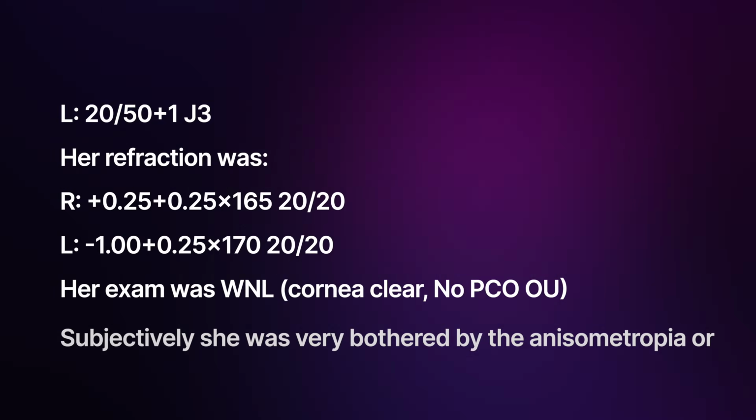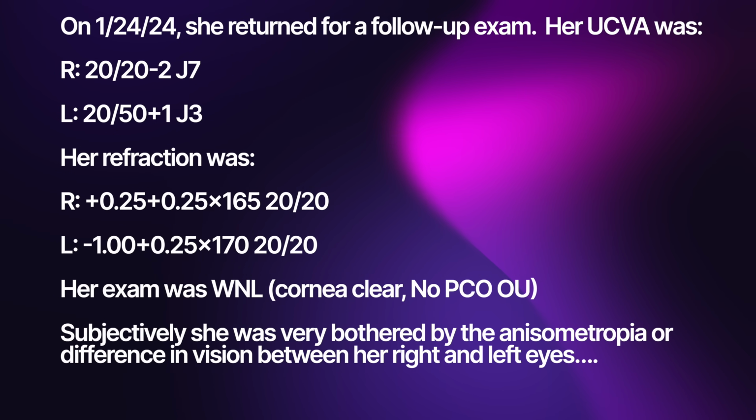On January 24th, she returned for a follow-up exam, and her vision was 20/20 from the right eye and 20/50 from the left eye. Her refraction was close to plano on the right eye and about a -1 on the left eye. Her exam was normal, her cornea was clear, and there was no posterior capsule opacification in either eye. Subjectively, she was very bothered by the anisometropia, or difference in vision between her right and left eyes.